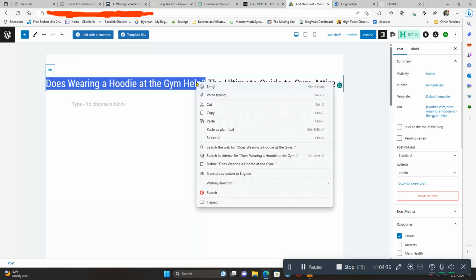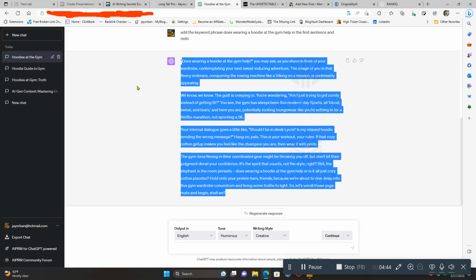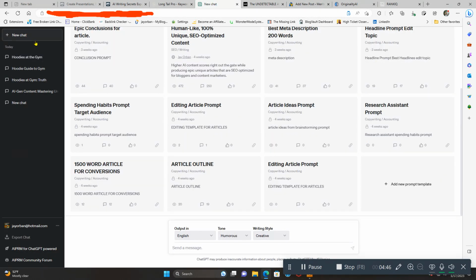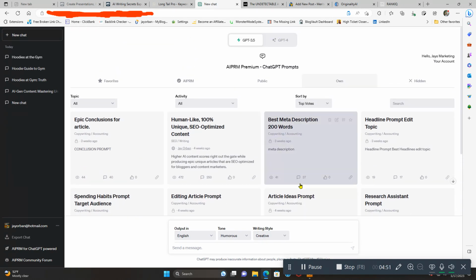Now what I do first is I will go over and copy the main keyword term we're going after. And we're going to head on over to ChatGPT, and we're going to go into new chat. From new chat, I use a tool called ARPR Premium.